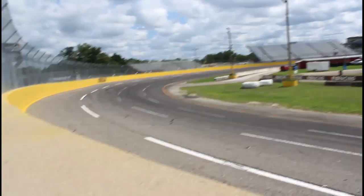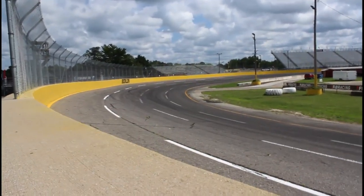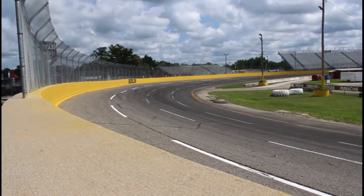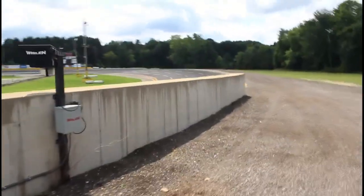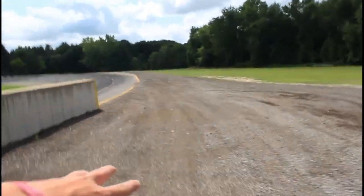But you can kind of see there's a good, I don't know if it'll show up on the camera as good, but there's a good amount of banking here, especially from this perspective. I'm going to step on back here a little bit more towards the back straightaway so we can see the curve of it. They have some safety trucks that will probably be positioned here later.